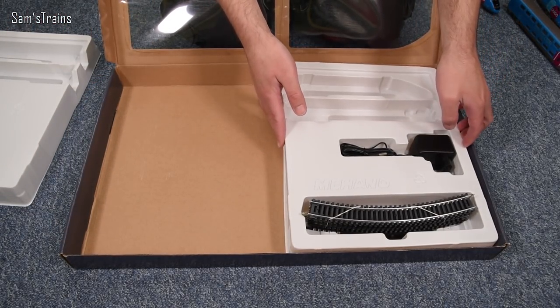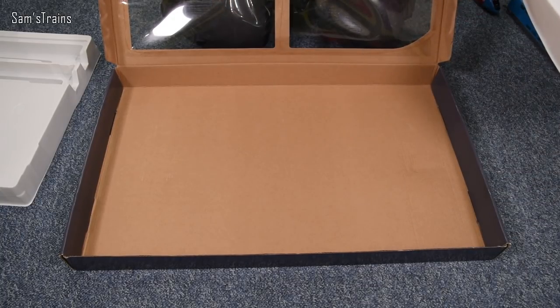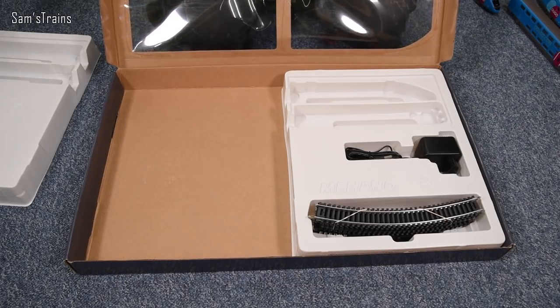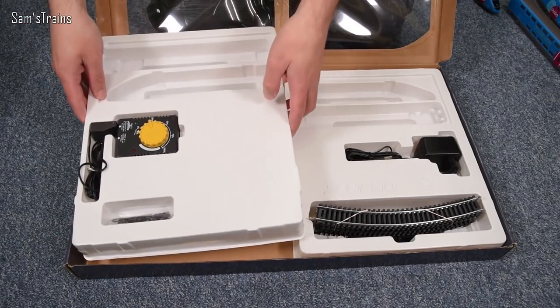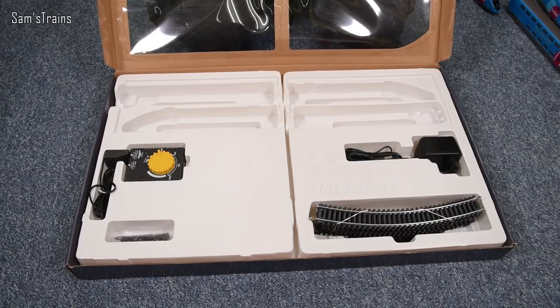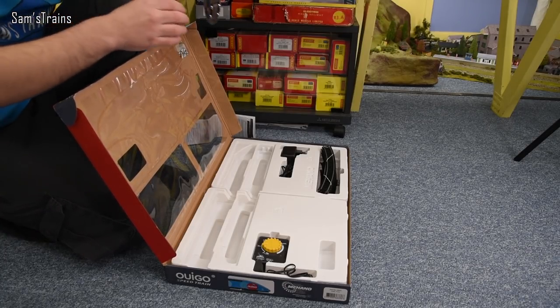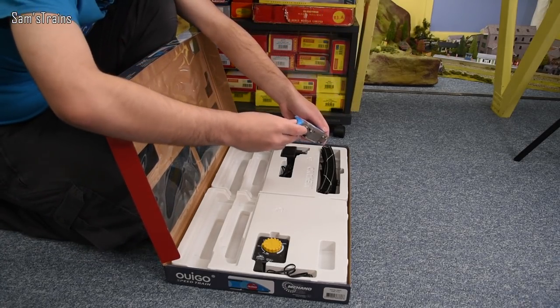I get the feeling that this is supposed to be a bit more of a serious model, really, because it's not got all the extras for the play value and such, and there's nothing underneath these trays. However, for the money, presuming everything is tickety-boo and works properly, I'm really happy with this so far. So let's take a close look at the TGV, have a look at some of the different details.